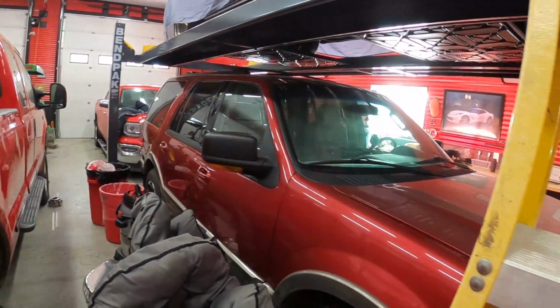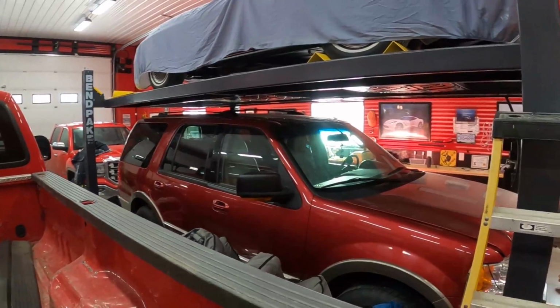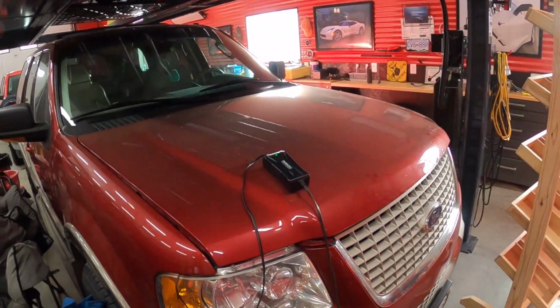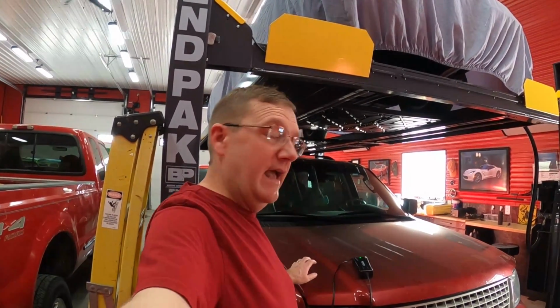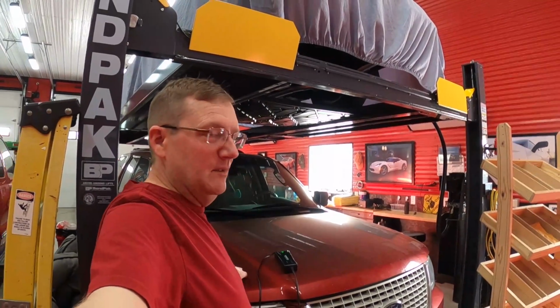Then I've got our 04 Expedition here underneath there. I bought it back as well. Hard to see. I need to clean up my garage. Mike, you need to clean up Mike's garage. But yeah, 04 Expedition. This is an absolutely fantastic family car.